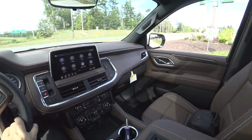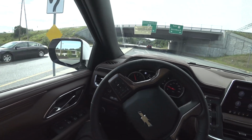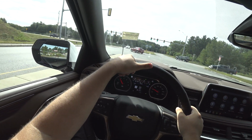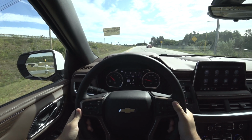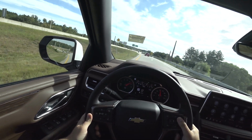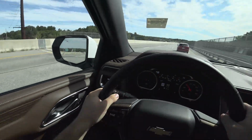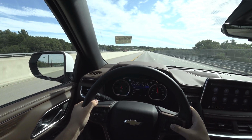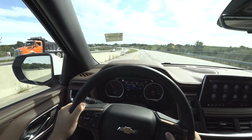As stated before, this is the upgraded 6.2, producing 420 horsepower, out of the Camaro. It's insane. That should be a better view for you.